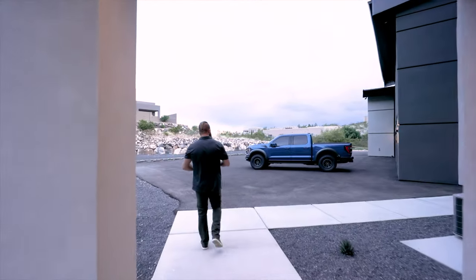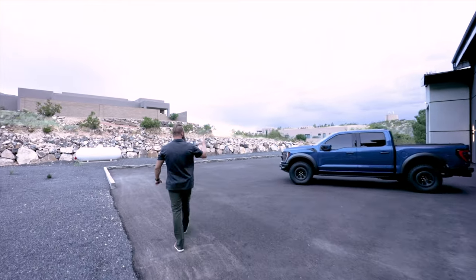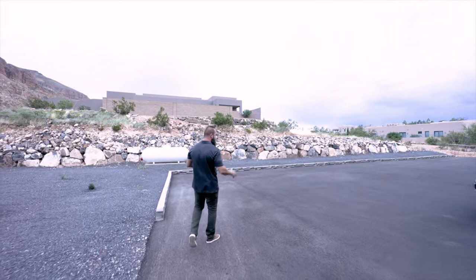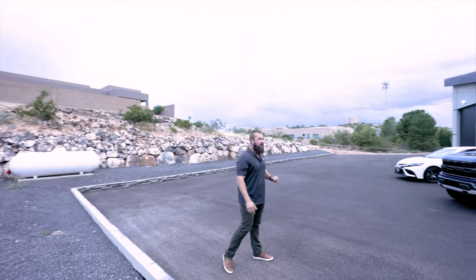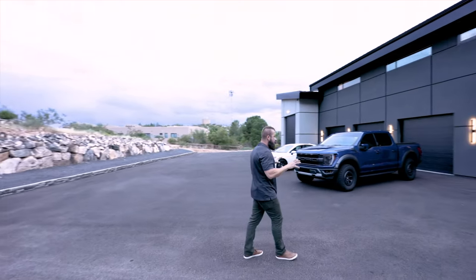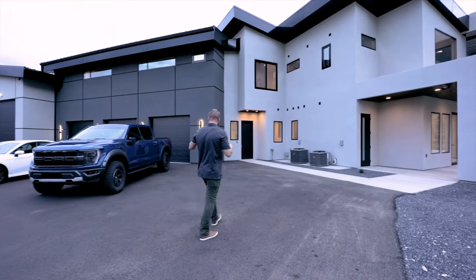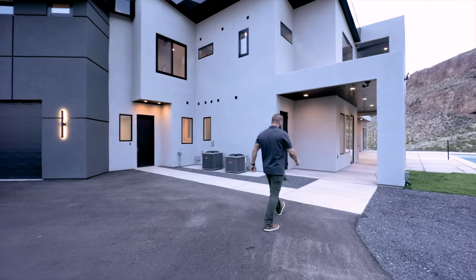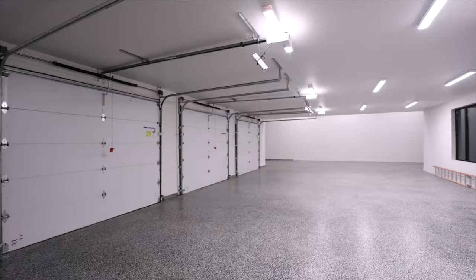That provides you access to the three-car garage as well as the rear entrance for the RV bay / boat garage or toy garage, whatever you decide to hold in there. I absolutely love all of the detail on the exterior of this house that flows consistently and gives it a really chic luxury feel. As I mentioned earlier in this video, this garage is nearly 3,000 square feet.